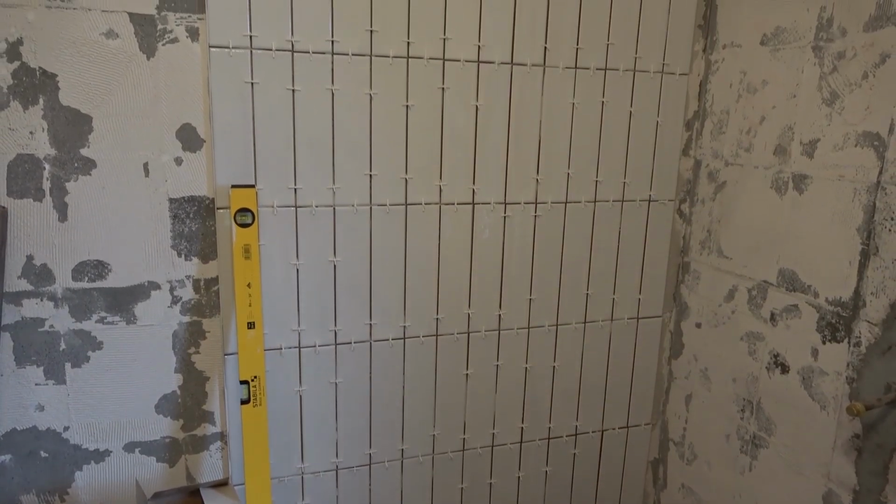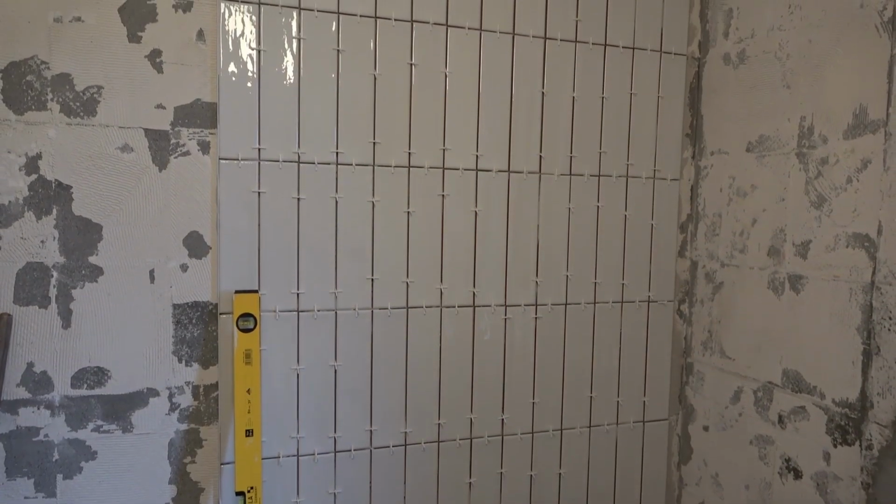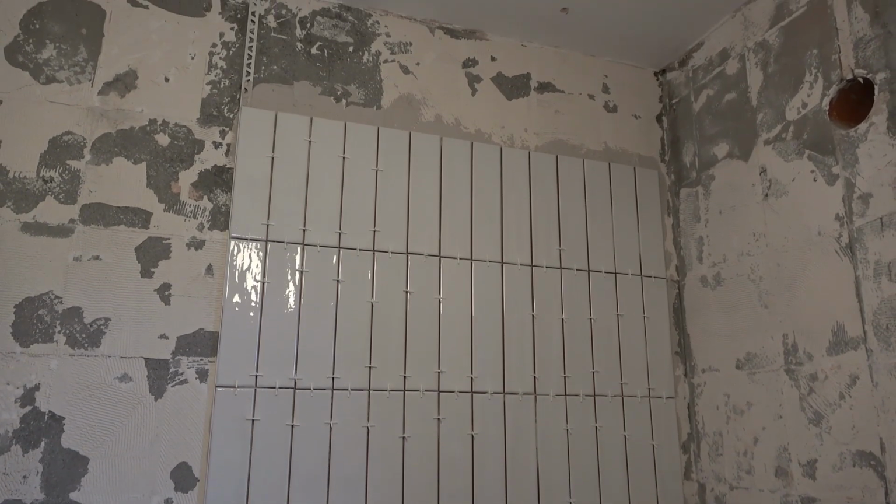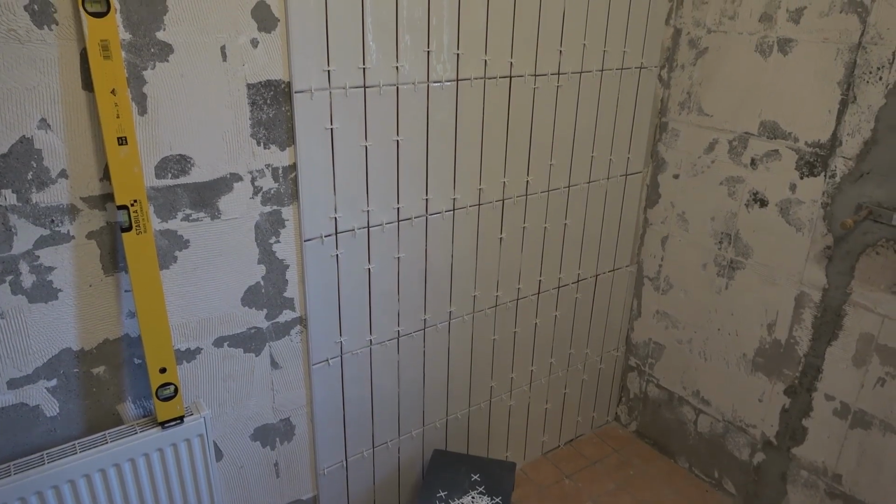Surely we're getting there. It's the very top to do now. Looking great. Ta-da! This side is done.